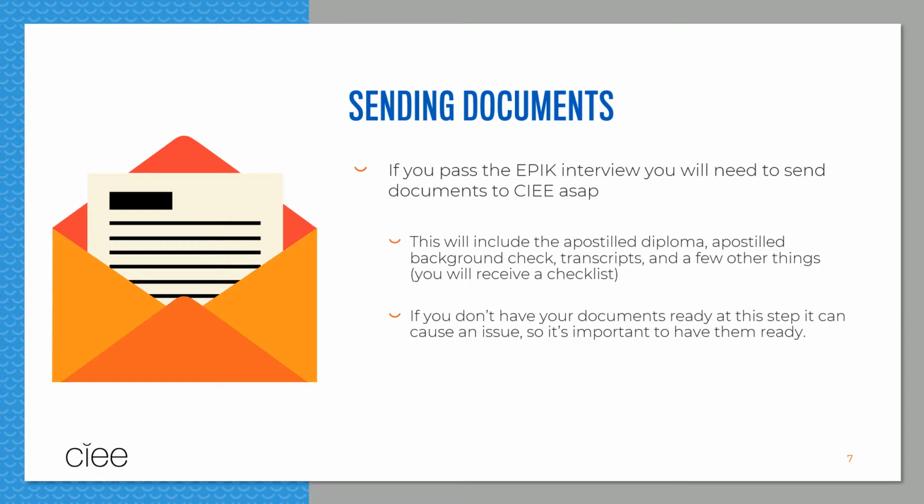It's really important, again, to do this as quickly as possible. The longer we wait at every step, the more and more people are sending their documents in and getting in front of you in the line. So we really want to make sure that you're moving forward as quickly as possible throughout each step of the process.